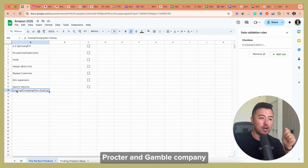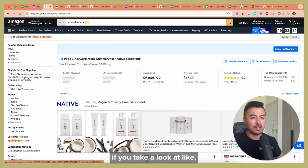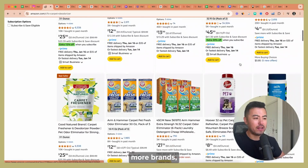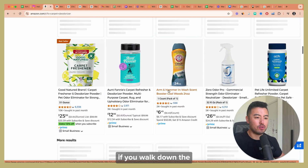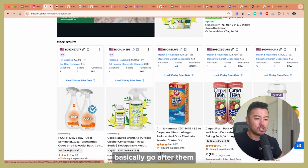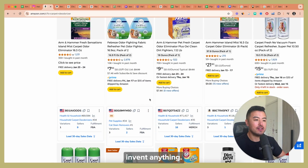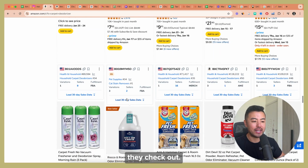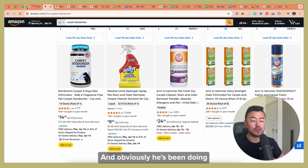So he goes after Procter & Gamble type companies. I'm talking about things like carpet deodorizer, cleaner. A lot of these companies are huge, right? You see brands like Arm & Hammer. If you walk down the aisle of any Whole Foods or Safeway, you see these old brands, and he will just go after them because he's like, these guys are way too slow. They can't launch anything, they can't invent anything. The people taking care of the account work a 9-to-5 job, and afterwards they check out. So he feels that if he launched something similar, he can outrank and outcompete them. That's his theory, and obviously it's been doing really, really well.